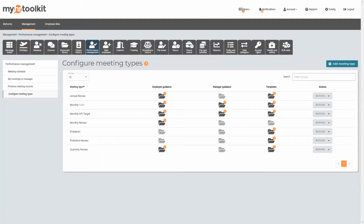So these meeting types can be edited. For example, if you click on actions, you can edit and update the content, or they can also be archived if that meeting type is no longer required. So essentially, in your configure meeting types, it's pretty straightforward to get all the meeting types that you have set up. And this really lays the foundation for all the performance meetings that will take place further down the line.